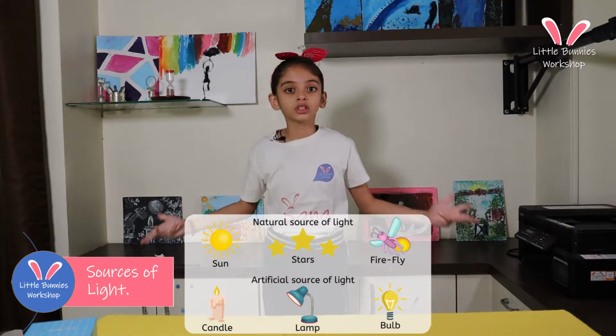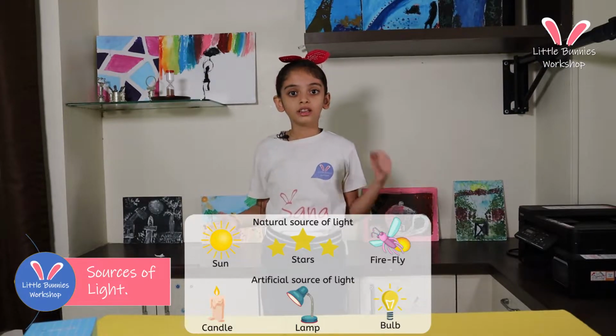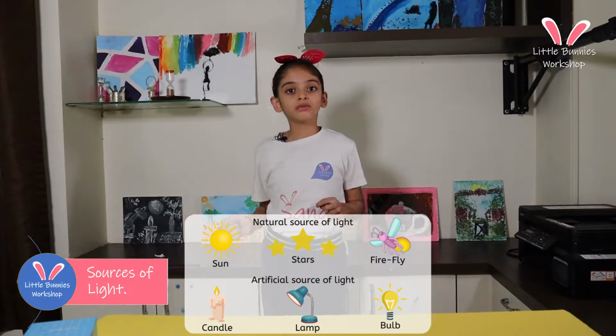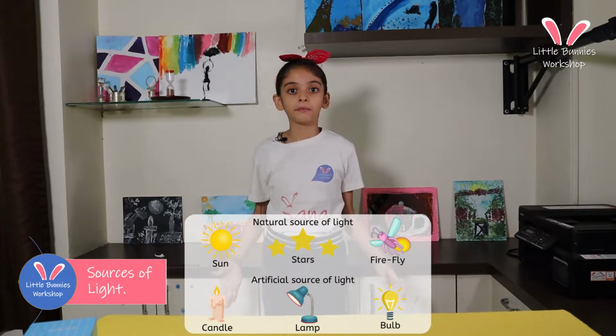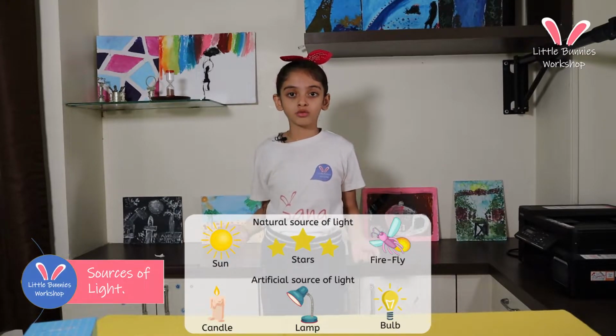What are natural sources? Natural sources are sources like our sun, the moon, and our stars. Man-made sources are the sources made by human beings, like bulbs, street lights, lamps, etc.